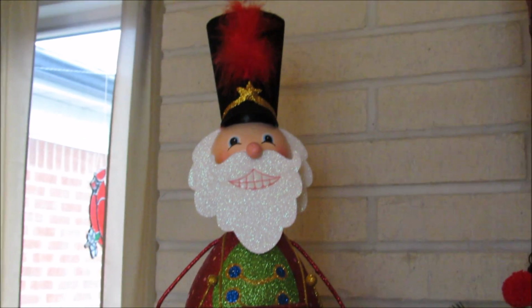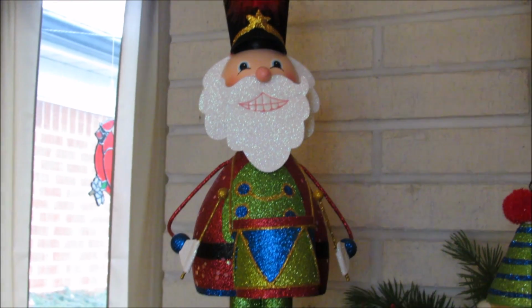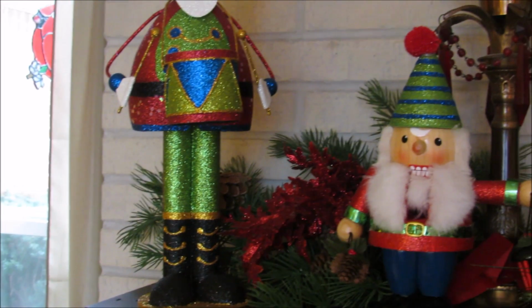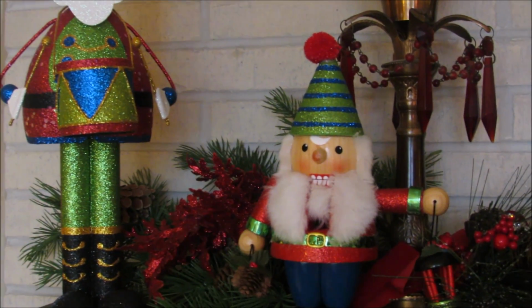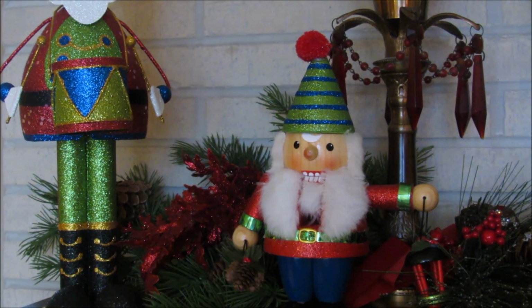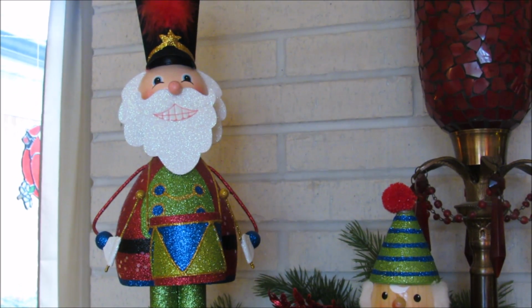These are so cute. Where did you find these? Pier 1. I was going to guess, but I thought maybe I'd be pushing it. What a surprise. That's one of my favorites. Are the little ones from Pier 1 as well? Yeah. And you just got these recently, right? I got those last year, the gnomes. And then these over here, the Santa drummers, I got those this year.